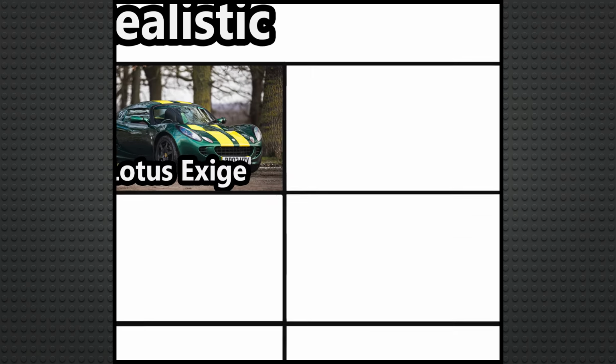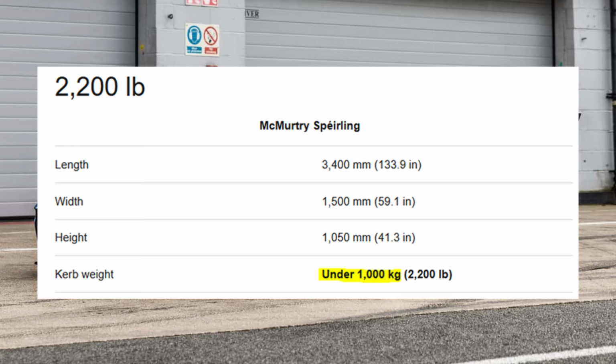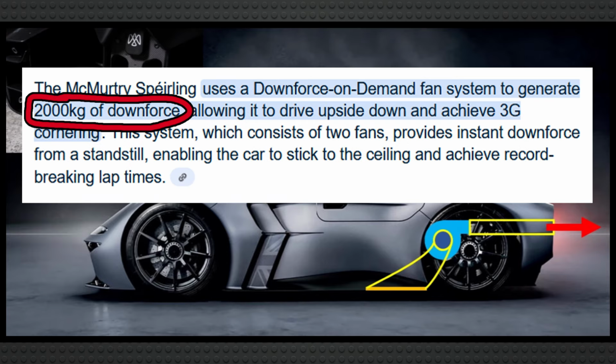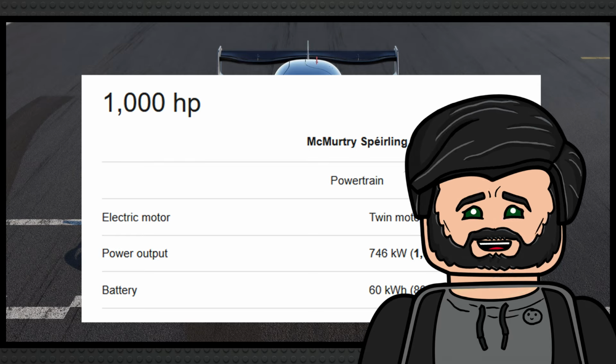The more realistic choice for this slot, although less obvious in its gimmick and relatively unknown as a brand, would be a McMurtry Spéirling. This is a track car that only weighs about 1,000 kilos, but as a result of multiple giant fans that cling it to the road like a vacuum, it has 2,000 kilos of downforce. And as a result of that and its 1,000 horsepower, it moves around like it doesn't look real.